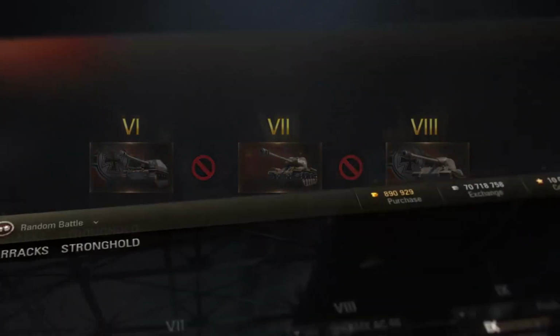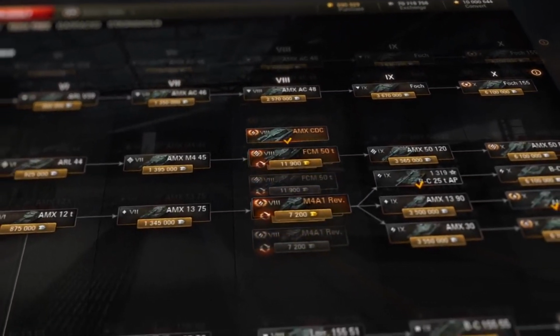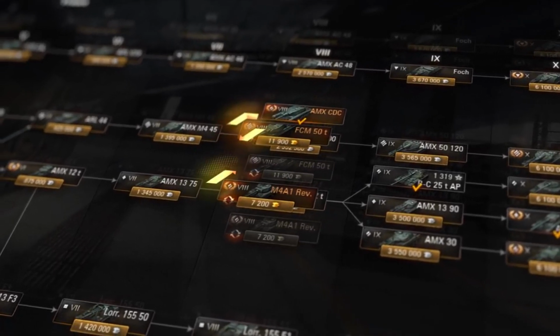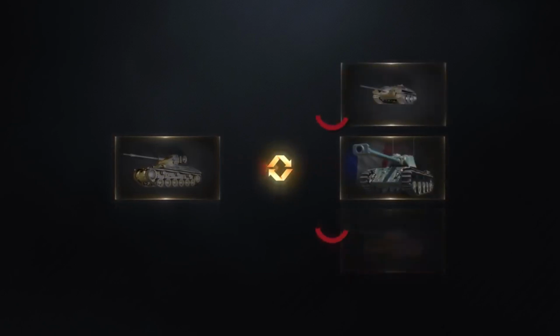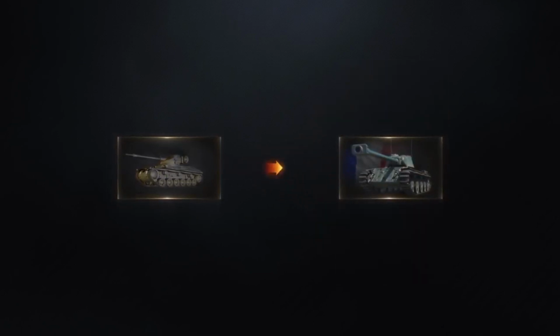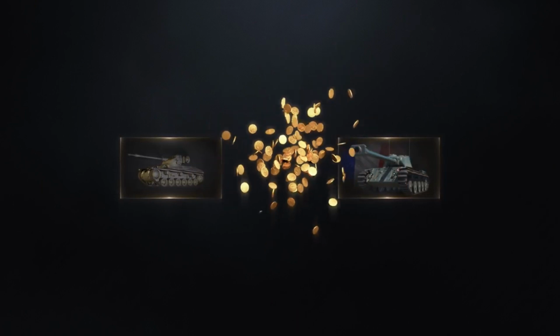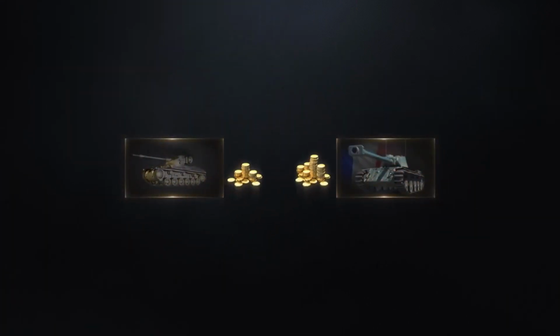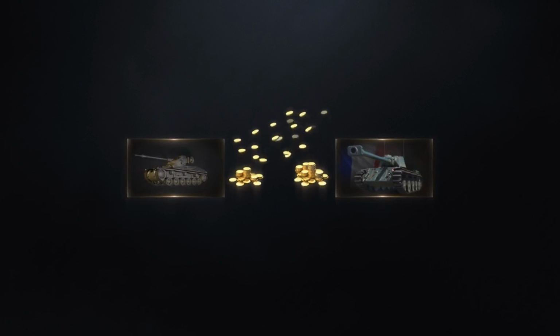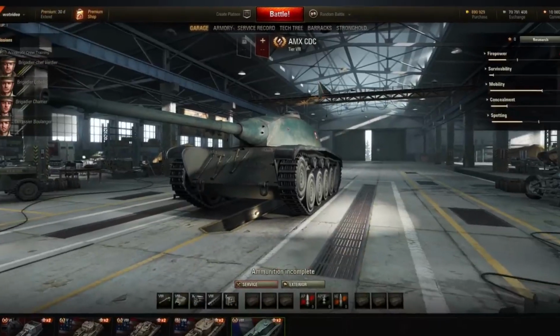Look at the tech tree. The vehicles that are eligible for a trade-in discount using one of the vehicles you own will be marked with a special icon. One vehicle gets traded for another. You can't trade one vehicle and receive discounts for several vehicles. When you trade an old vehicle for a new one, half its price in gold gets discounted from your purchase. The actual prices of both vehicles, with all possible discounts, are used for the transaction.